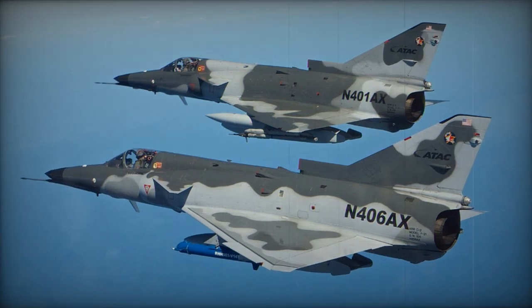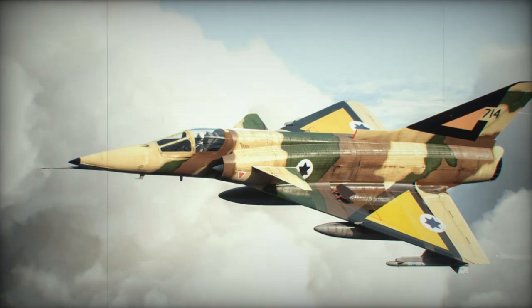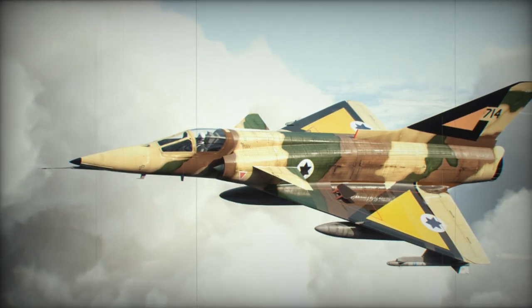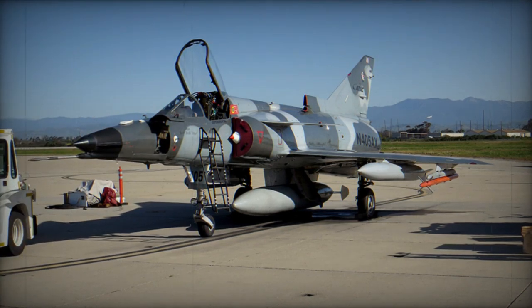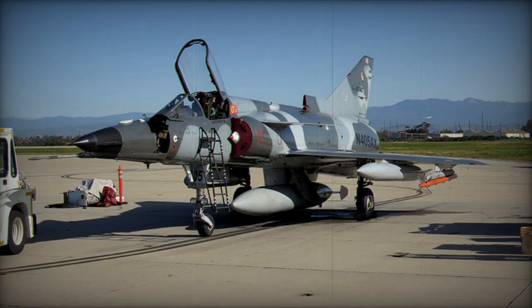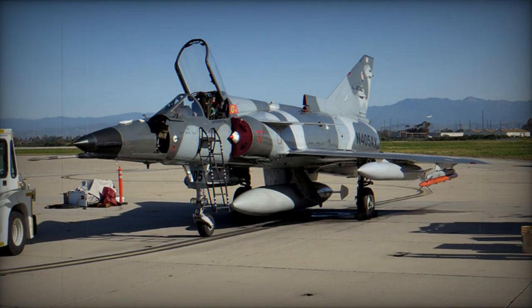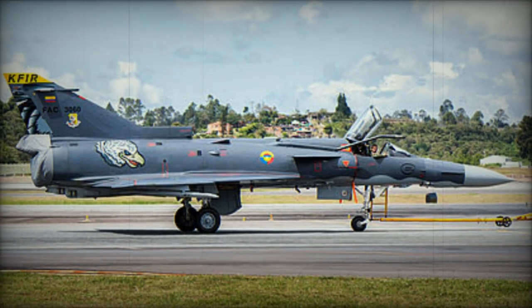Kfir C.10 was an export variant. It was also referred as the Kfir 2000. This aircraft fitted with Elta EL/M2032 multimode radar that allowed delivery of precision-guided munition. Also, the Kfir C.10 had improved avionics. As a result, surplus Israeli Kfir airframes were made available for export. This version has been exported to Colombia and Ecuador.